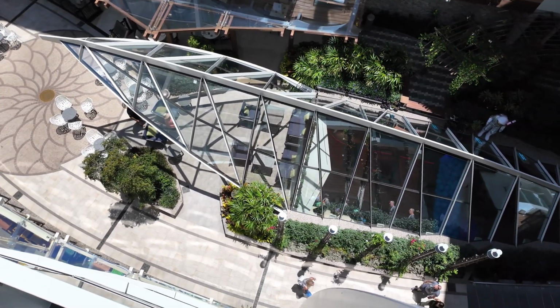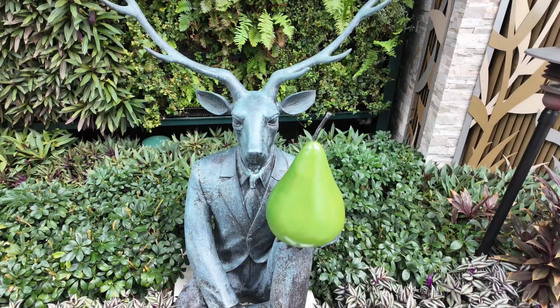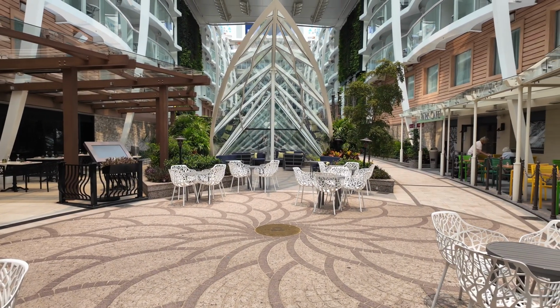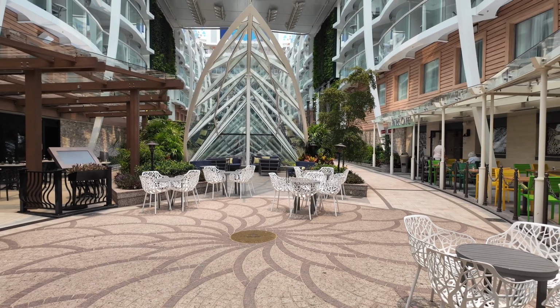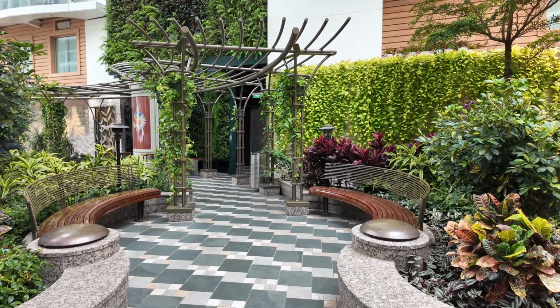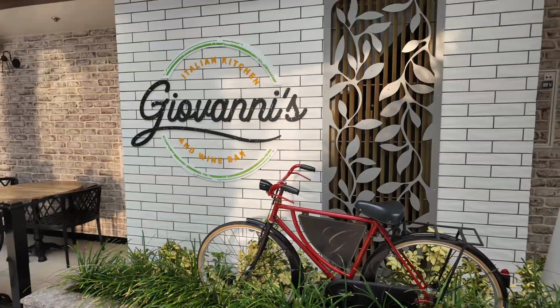Now, let's hop down to Central Park for a closer view. Central Park is absolutely stunning. This area of the ship is very peaceful and relaxing, and all of the greenery in Central Park is 100% real. Be sure to stop past the Trellis Bar for a great cocktail.